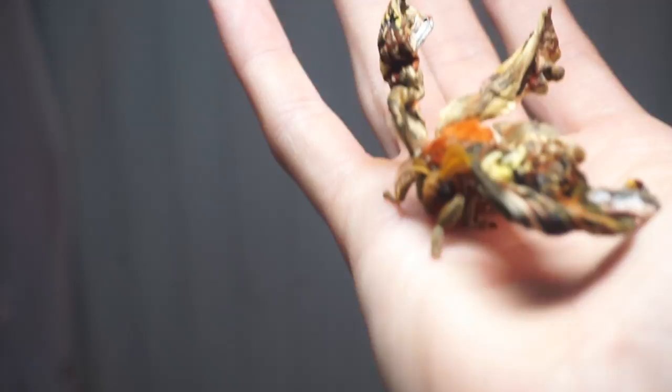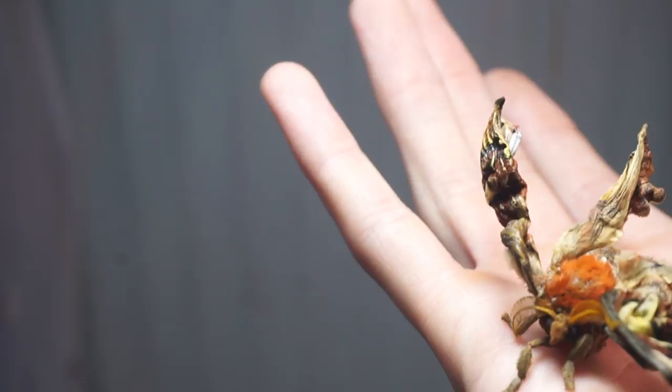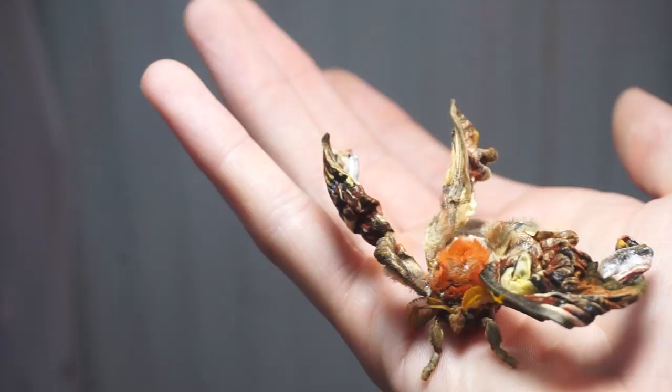And yeah, this is the last Attacus Atlas moth that I have, so it's a bit of a shame, but I'd love to get more of these. I do have some more moths and things that are still in pupation, so this will be the last update on the Atlas moth, because obviously this one will die very, very soon. But when the others emerge, I will give you guys an update.